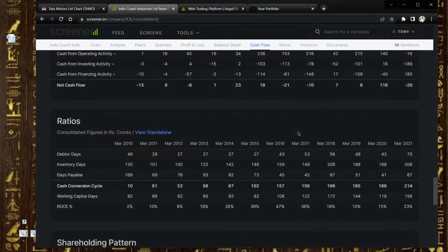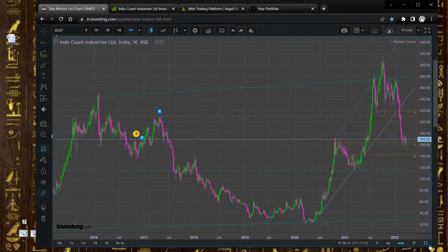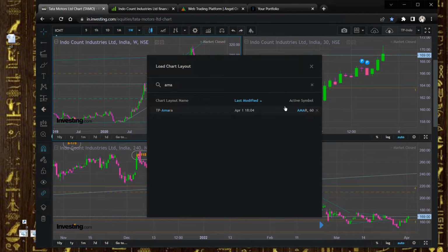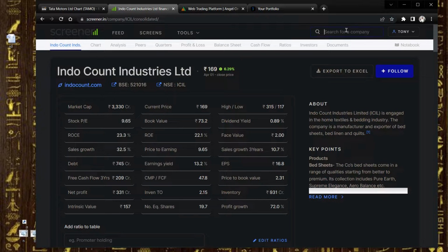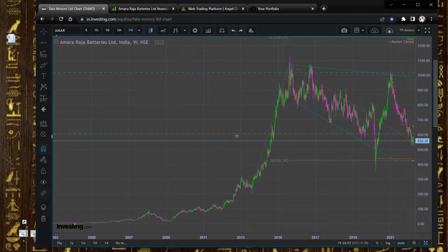The third stock is a lead acid battery stock. Currently it's in a very interesting structure, which is closely similar to Minda Industries back in 2020. You see there is a very long ranging uptrend followed by a corrective structure over here. So price rose till 1K and then it declined till 400. It rose again to 1K and it is coming down.